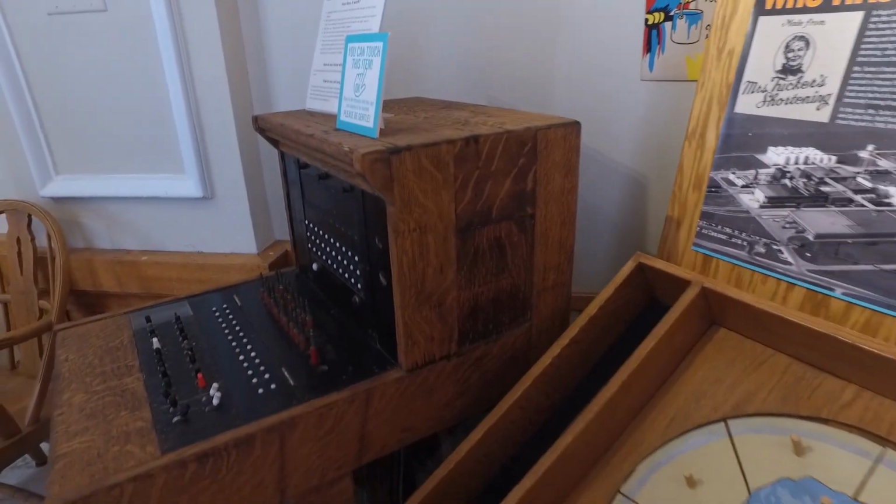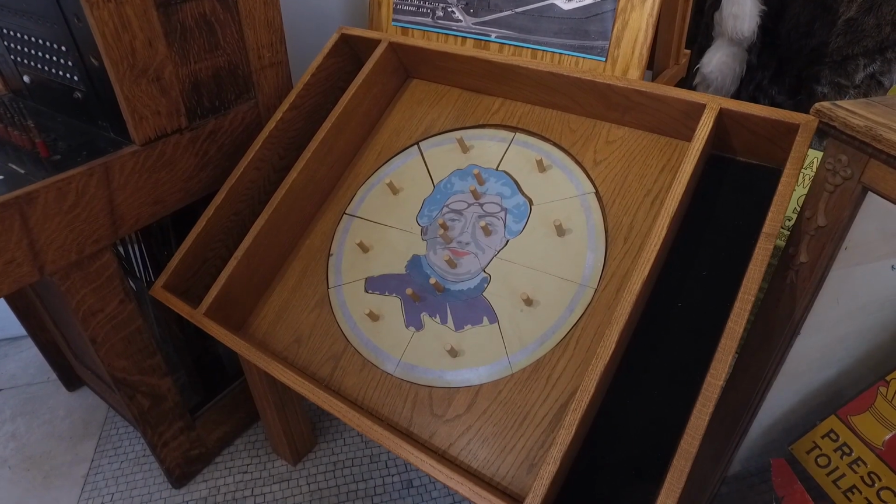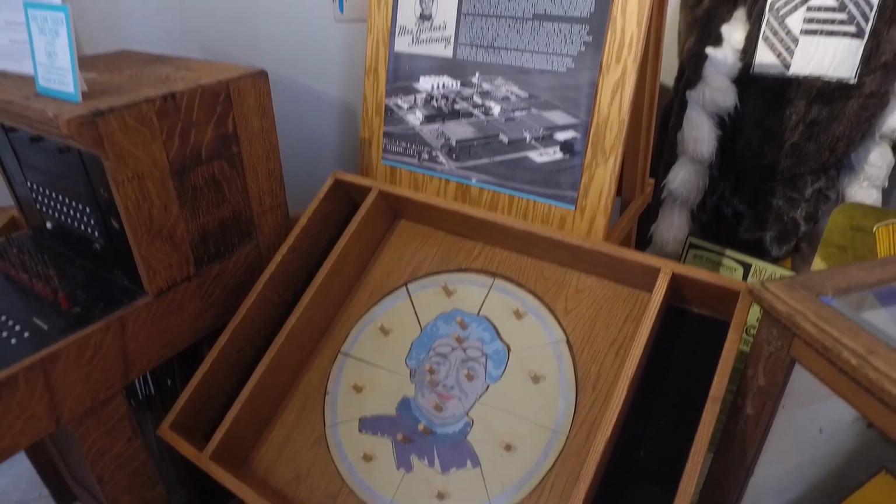Then we have Mrs. Tucker's corporate logo puzzle. Kids can take it apart, put it back together, learn a little bit about Mrs. Tucker. This phone, back to this phone again.